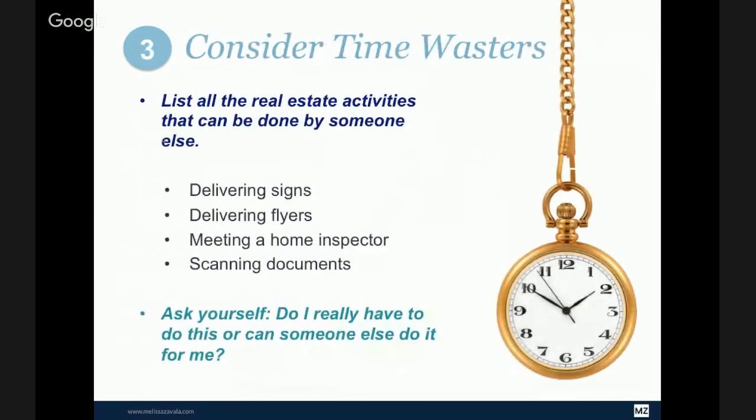And then number 3, after you've listed all the real estate activities that you're good at, now you need to think about the ones you do every day that can be done by someone else. And all of these, I'm telling you, unless you have a strong opinion otherwise, share it with me in the chat, can be done by somebody else. Delivering signs. You do not need to deliver the sign or put up the post, okay? It's not worth saving the $32, $35 or whatever. Delivering flyers, same thing. Meeting a home inspector, same thing.